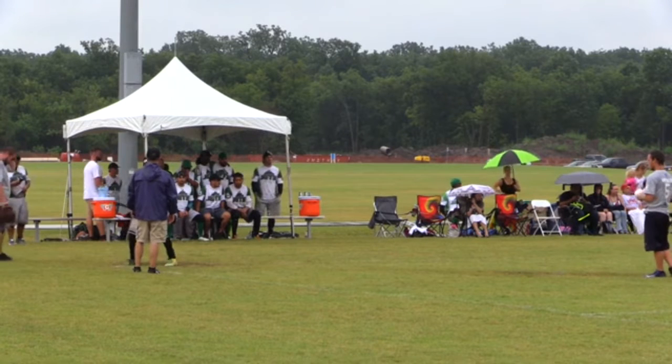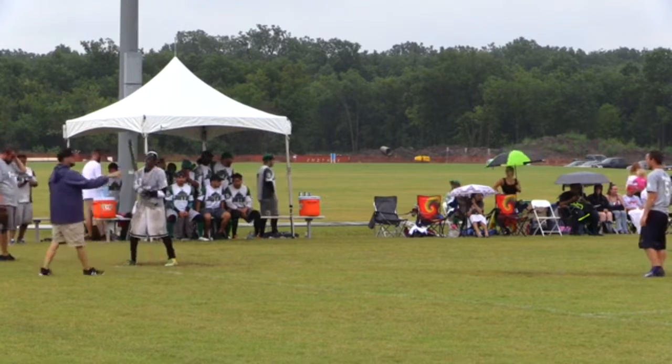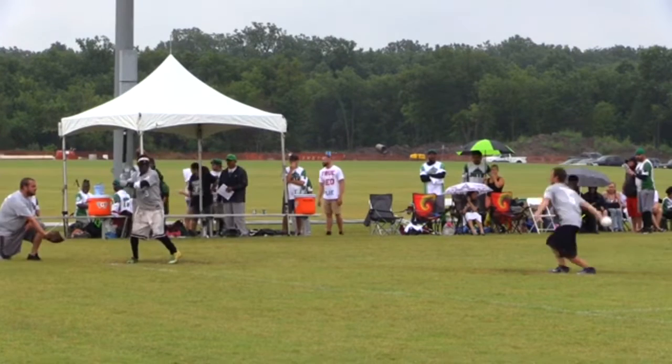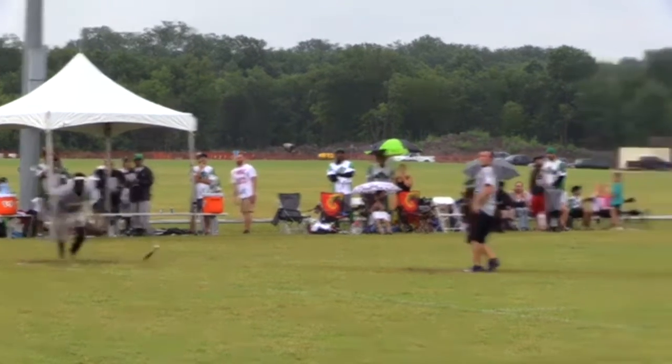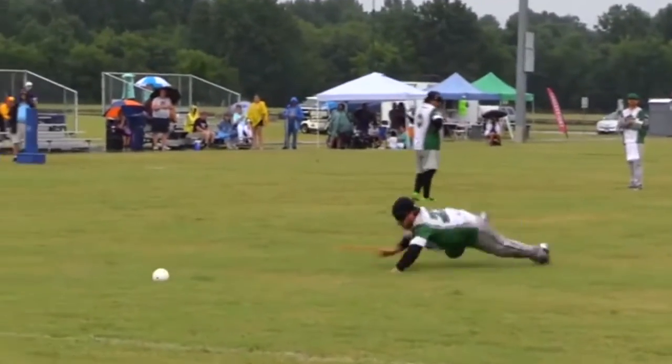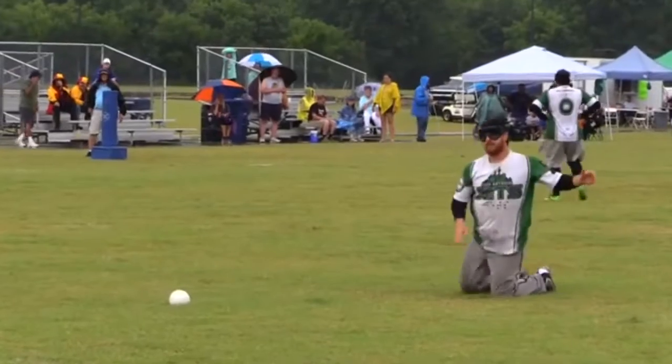Jared only has 4, so it's 10 for Kevin, 4 for Jared. And Corey's up, and he's 3 for 5. That's correct. Pop ball's up. It's coming down. Oh, off of... man. Who's playing short over here?